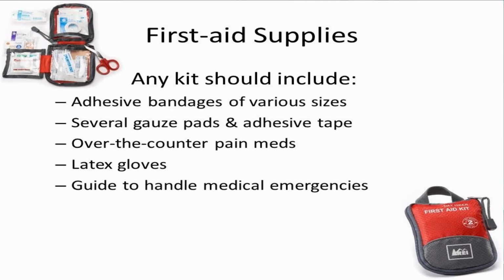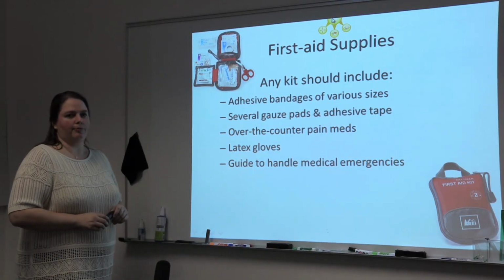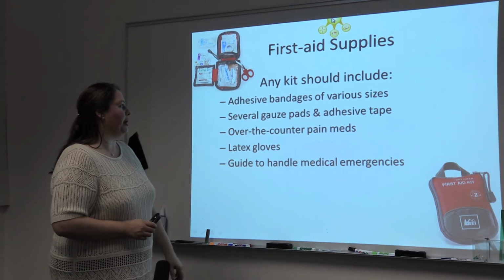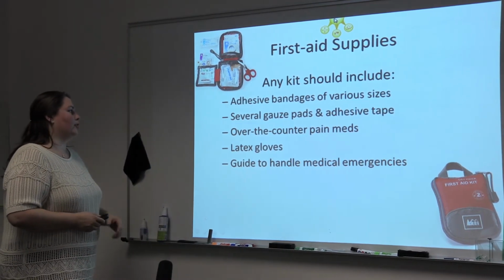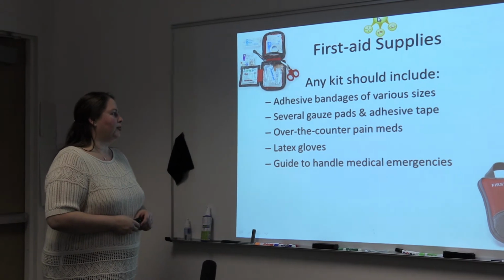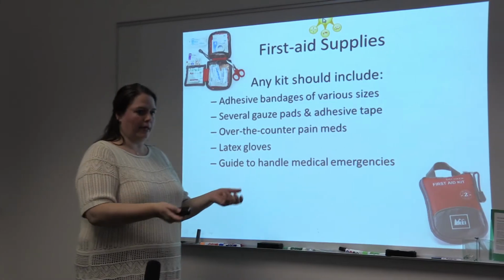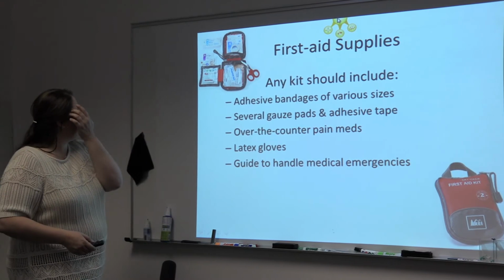Next is first aid supplies. And you want to have a first aid kit that's functional, not tube Band-Aids and aspirin. You have adhesive bandages of various sizes, several gauze and adhesive tape, over-the-counter pain meds, latex gloves, and many of them come with a guide on how to handle emergencies. So if you don't know how to stop bleeding or something like that, the guide would have that in there.